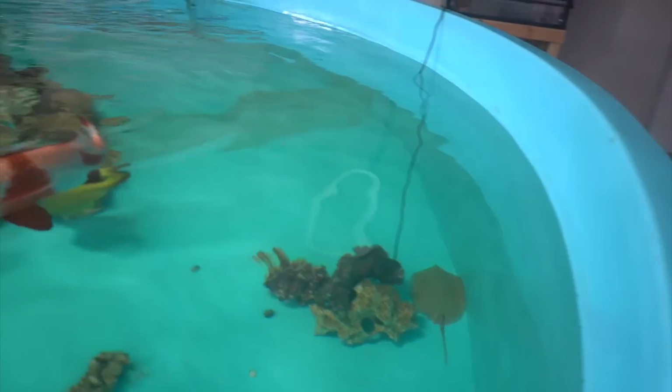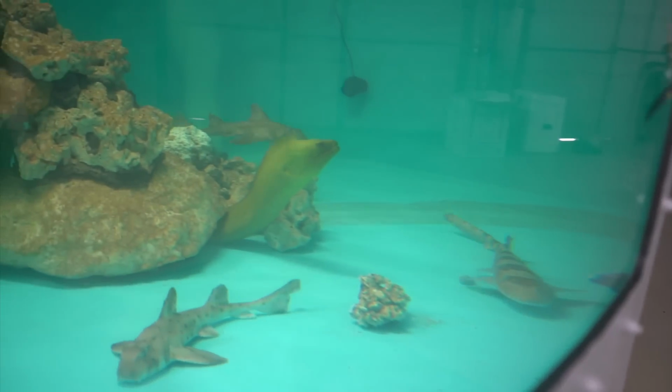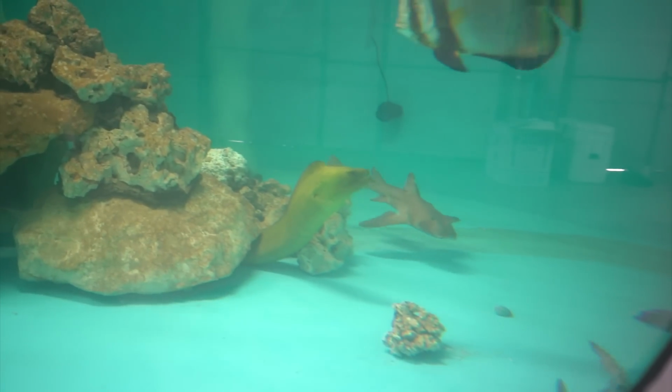We got our stingray out swimming. We also got our sharks out. Everything's gonna start to smell that food, and you'll see them all start to come out.